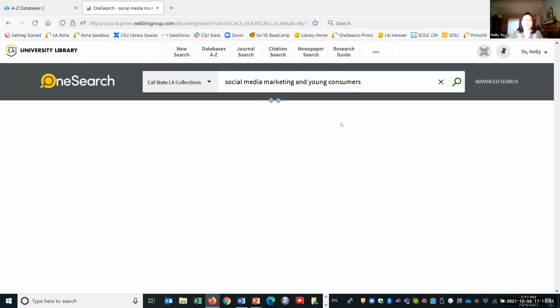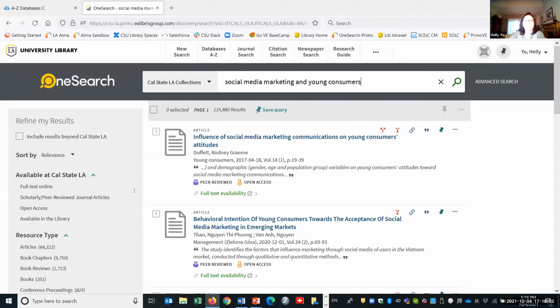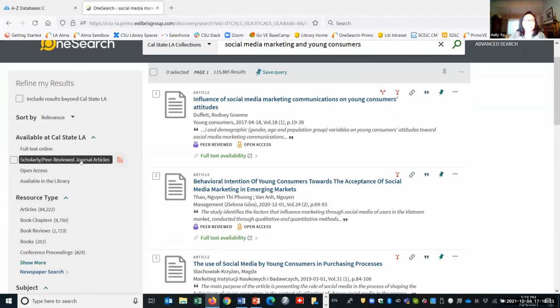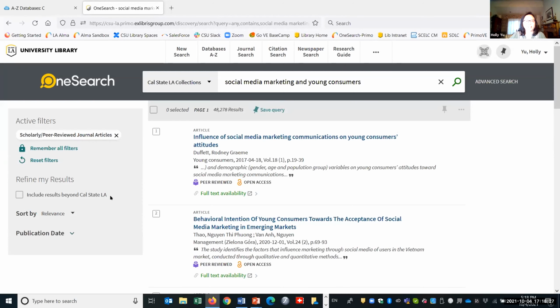Okay, so we're going back to our search results. I wanted to show Giselle the library's search results. It's arranged by relevance right here. You can change it to sort by date range, by title, or by author. By default, it's by relevance. These are the articles that we searched, and we limited them to scholarly peer-reviewed journal articles.